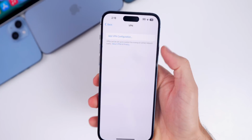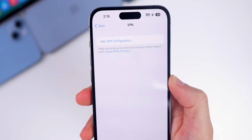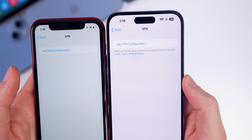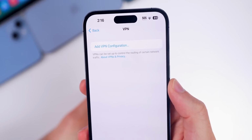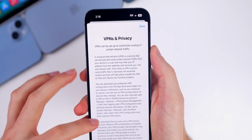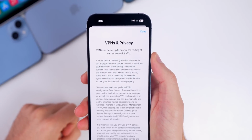If we head back into our settings and go to General, down to VPN and Device Management, and then go into the VPN section, you will see that under Add VPN Configuration, we have a new sentence. Previously, it just said Add VPN Configuration, and there was nothing under that. But now we have a little description that says VPNs can be set up to control the routing of certain network traffic. And when you tap on About VPNs and Privacy, we get this new little splash screen that informs you and tells you more about what a VPN does for your privacy.